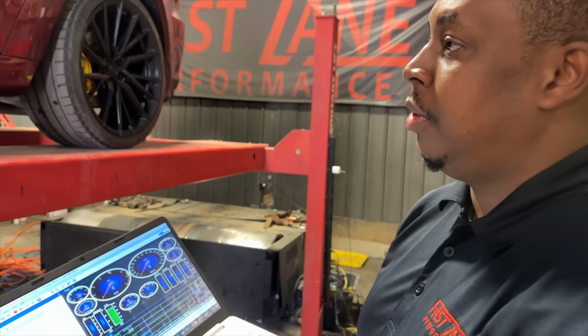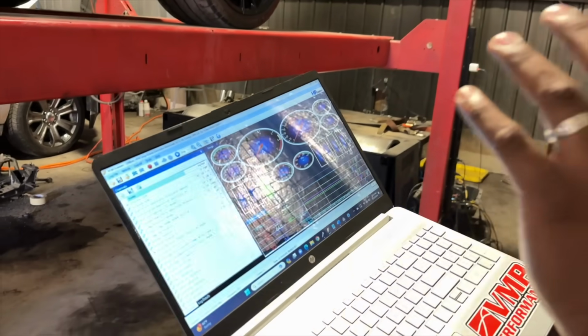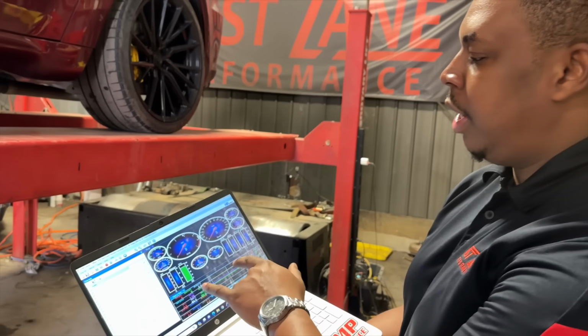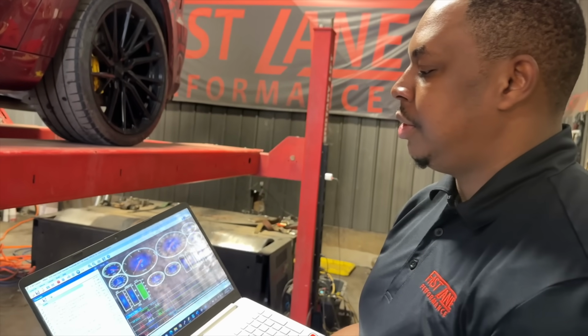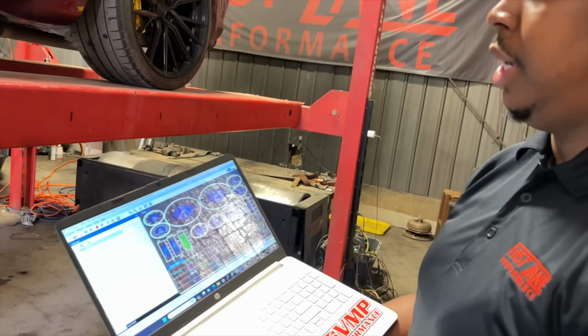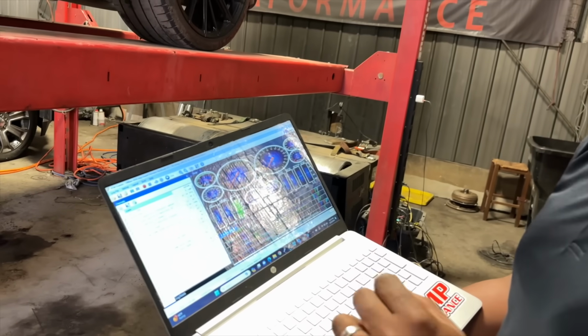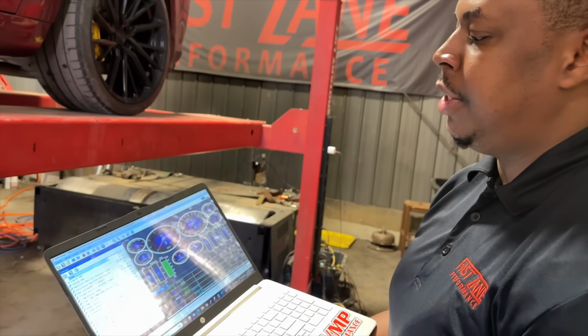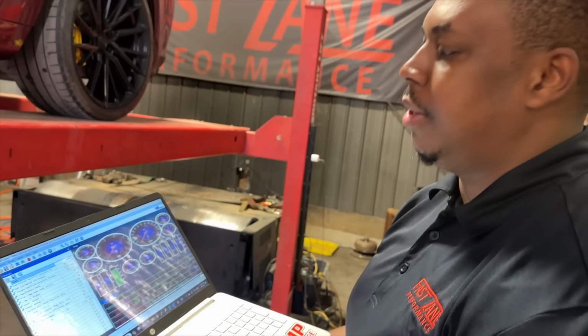All right, so with H3 tuners, it's pretty neat because we're able to go on the back end and see everything that the car's computer's doing. So here we have like vehicle speed, the pressures, fuel pressure, just all types of things that a tuner wants to see when driving the vehicle. So we're about to log the transmission and see exactly what it is the transmission's doing, so you can get an indication of which way we need to go to further diagnose it.